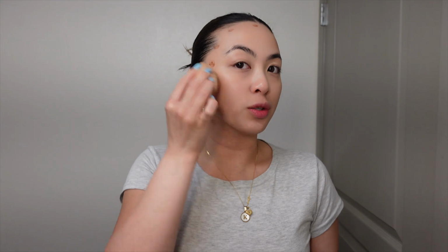And I make sure I do upward motions because we want to give our face a lifting effect, you know? I feel like contour was one of the, not hard, but a little bit more challenging makeup techniques to learn. Because of course you want to place it properly where it really highlights your features, right?